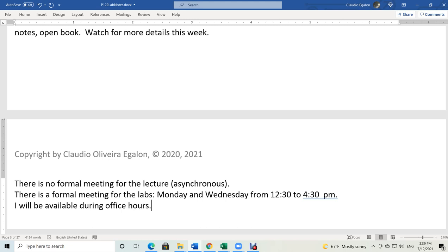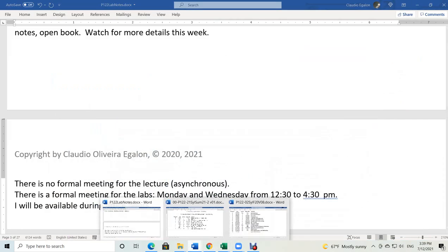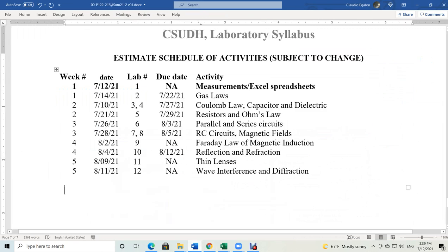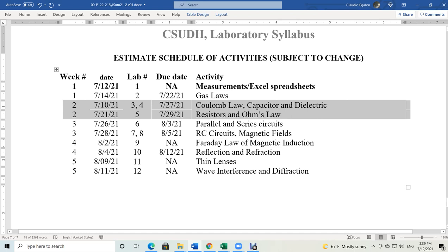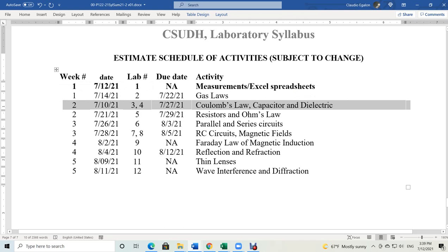What's the second week schedule again? Let's see here. Let me go back. Not here. This one, right? That's the second week. Okay. 10th of July. Yeah, Coulomb's Law. I will try to do two labs on the 10th of July. Coulomb's Law and Capacitor and Dielectric. I do not know if it's going to fit in there, okay? And like I said, we're going to play by ear, okay? 10th of July. We may have two labs either here or here.